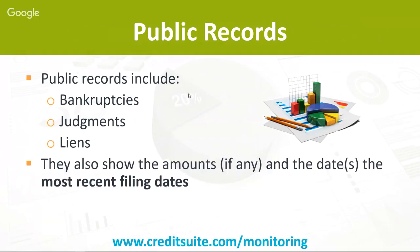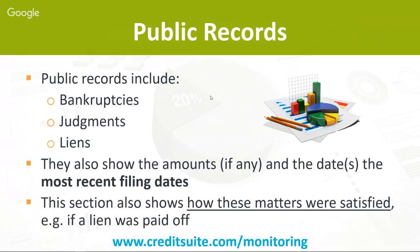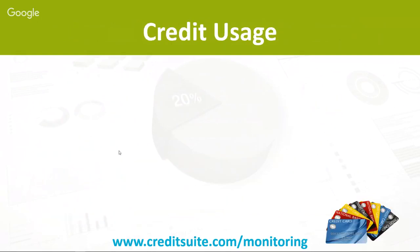They also show the amounts, if any amounts are due here, like a judgment, and the date of the most recent filings of those public events. So this section also shows how these matters were satisfied. If a lien was paid off, for example, if a judgment was paid off, the credit report will reflect if these are there and active, and if they've actually been satisfied as well.